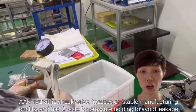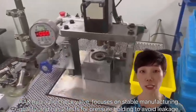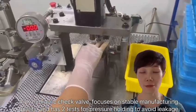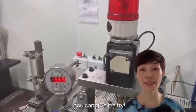AAK hygienic check valve focuses on stable manufacturing quality and has 2 tests for pressure holding to avoid leakage. You can give it a try.